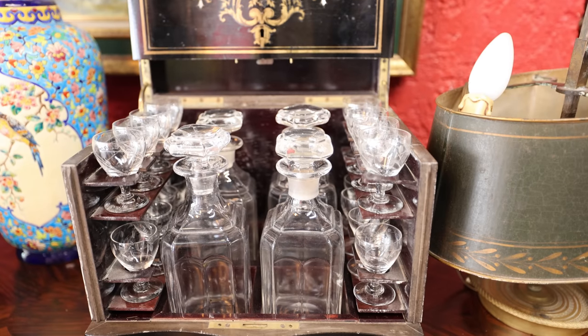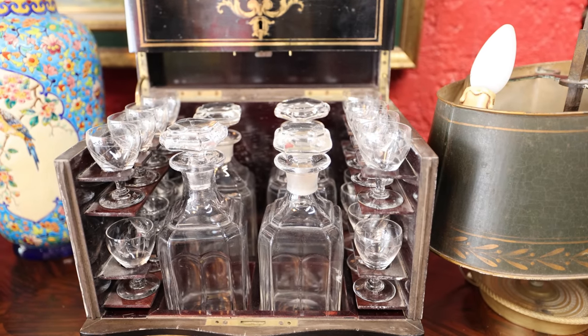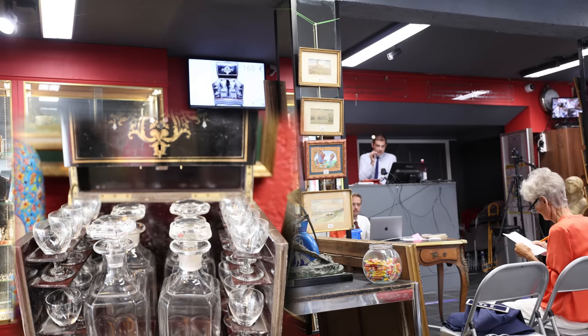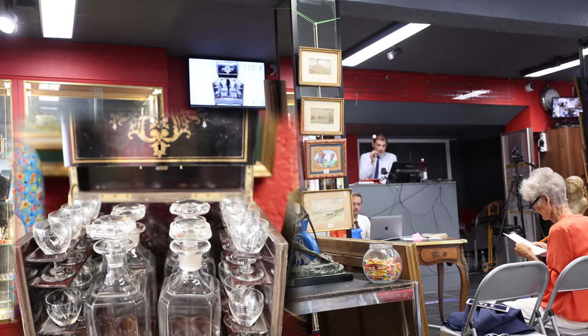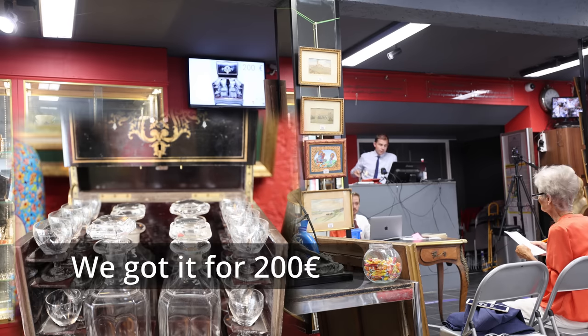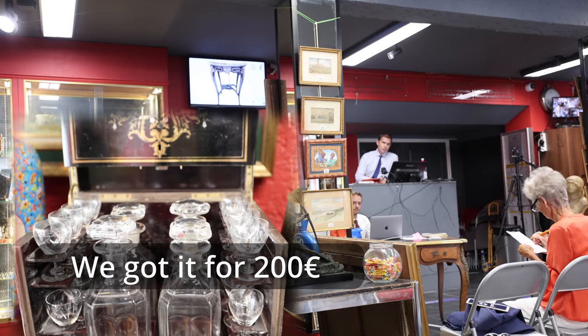So this is your Cavalica that you're looking at, Anna. 226. Anna's bidding 10 on this. 180, 200, c'est madame, 200. Won that for 200, that's great.